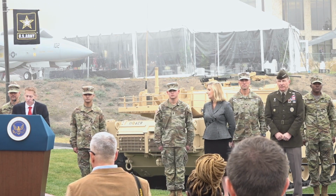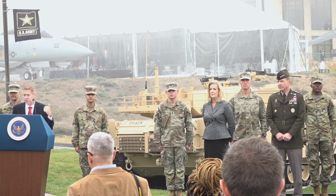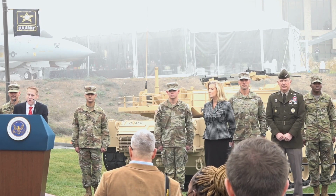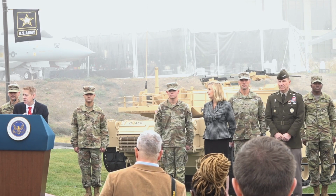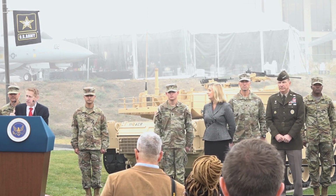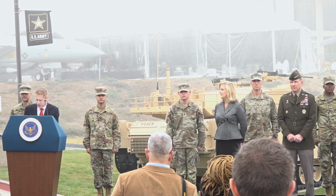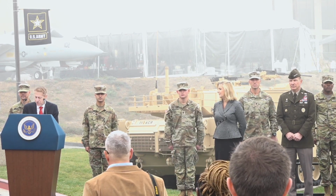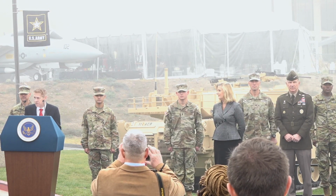For those not from this area, Fort Irwin, our local Army base, is located just a few hours away. They were so kind to adopt our Abrams tank. They came out just a few weeks ago and painted all of the emblems that you see on the sides of the tank. The 6 outstanding soldiers who you see behind me are from Fort Irwin and are helping us in today's program. Now, I'd like to turn it over to Danny Deep, President of General Dynamics Land Systems. Danny?